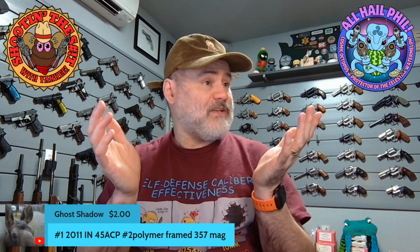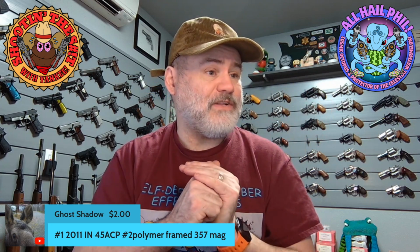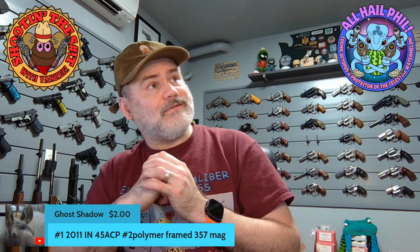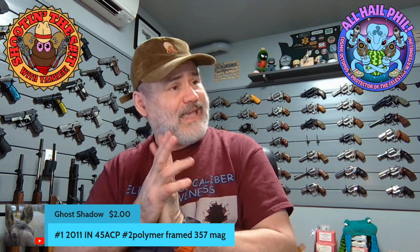And, you know, there's a lot more options out there now for him. There didn't used to be as many of them as there are now. Although I don't know if I'd count most of the 2011s as a polymer gun because most of the receivers on those are steel. So he did put a second one here. Polymer framed 357 mag. Oof. I guess that would count because the LCRX has a polymer grip frame and trigger guard. The body of the gun is stainless steel, though. So I don't know if I'd consider it a polymer gun, but I guess technically it could.